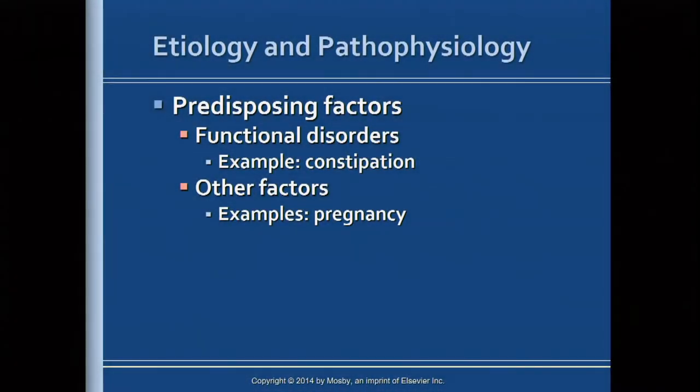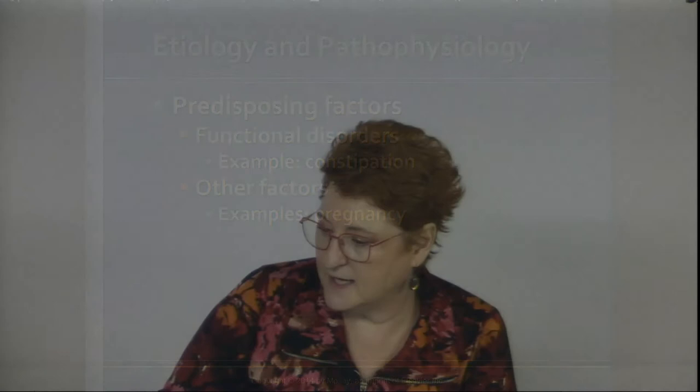Functional disorders, so constipation. Did you know that constipation puts people at risk for urinary tract infection? Yes, indeed. Okay. Other factors, pregnancy. Remember, that's putting pressure on the bladder.